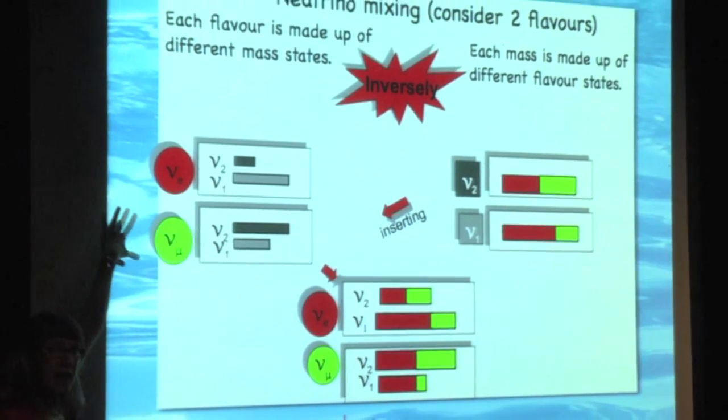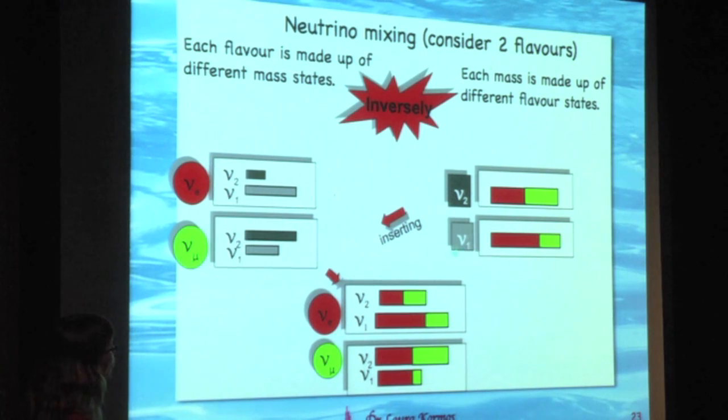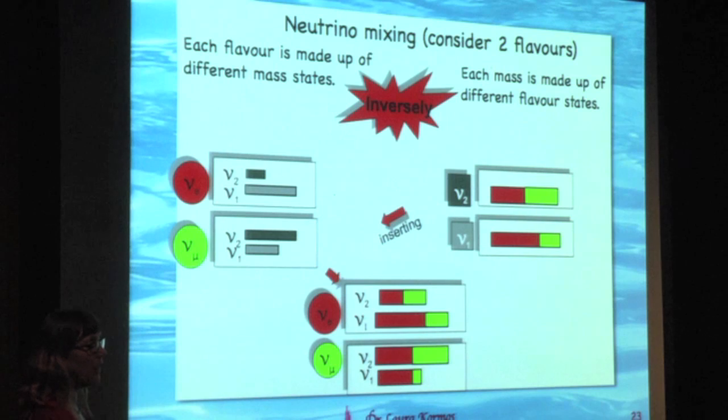We can think about that in terms of their flavor, or we could think about them in terms of their mass. We have a lighter mass state called nu1 and a heavier mass state called nu2. Well, that was creative naming. Anyway, now that's okay, right? Because you could do that with ice cream as well if you wanted to, right? You could say, here's vanilla ice cream and here's strawberry ice cream. I've got vanilla and I've got strawberry.